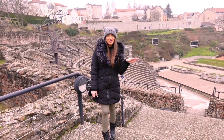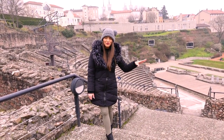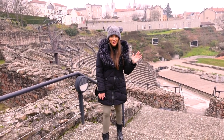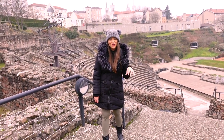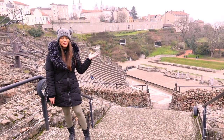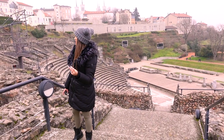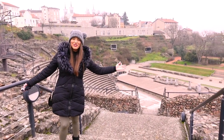Where the people would come to sit and watch the spectacle of whatever was happening at this amphitheater. I'm not sure of the exact history yet, but I'm going to research it when I get home because it's very fascinating, super cool. The Romans usually touched a lot of Europe and had such an influence. So it's really lovely to see and just to imagine the history that took place, the events that took place. It's just really incredible. So let's continue our exploration.